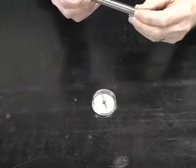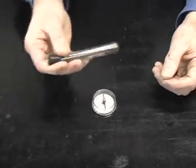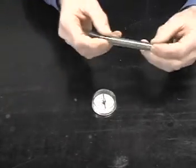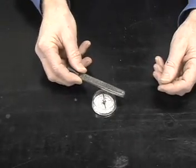Let me now shake it up and see what effect that has. And again, there is no effect.